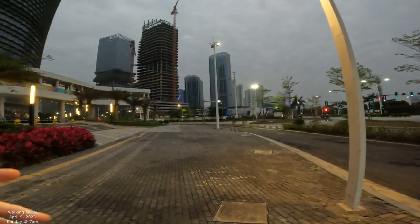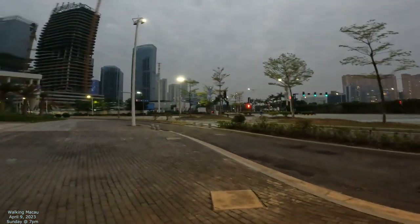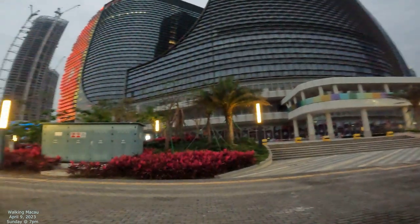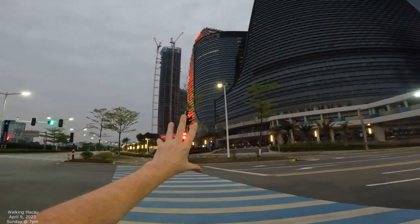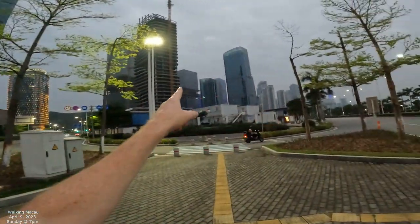So okay, we basically just walked here. I'm gonna turn the camera off and try to get over there, and we'll just see what we can see. So let me jump over there and see. So we started down that way. We basically just did that block. There's the Phoenix, and then we have more financial stuff here.